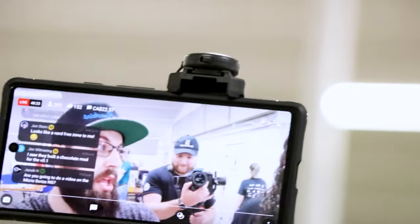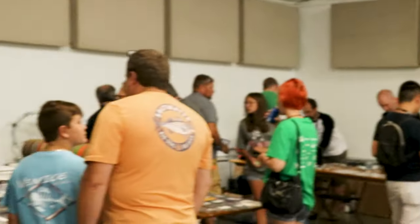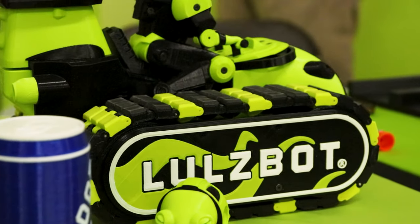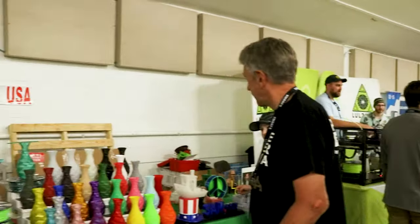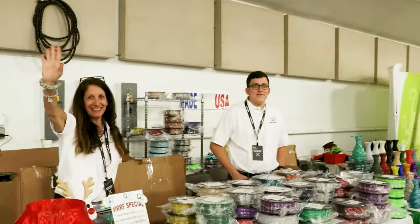So when we come in, we have a ton of vendors here this year. Proto Pasta's hiding in this corner right here. We got LDO Motors coming up right here, of course. Lulzbot, don't forget about the Lulzbot crew. And one of our favorite booths, you'll remember this from last year, this is Green Gay 3D. Say hi, Green Gay 3D. How's it going?